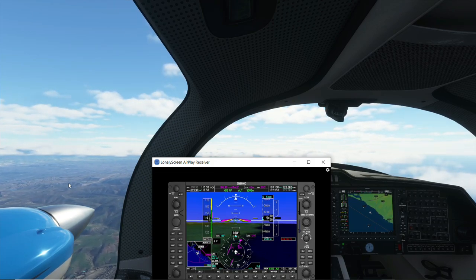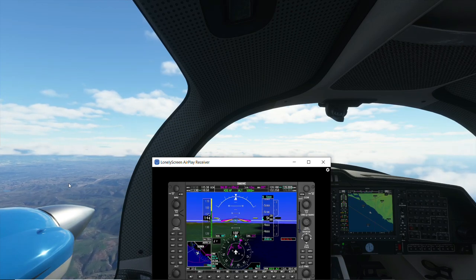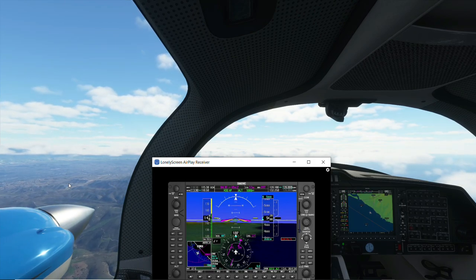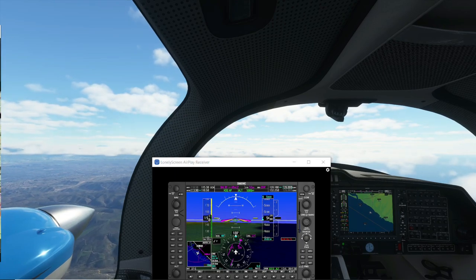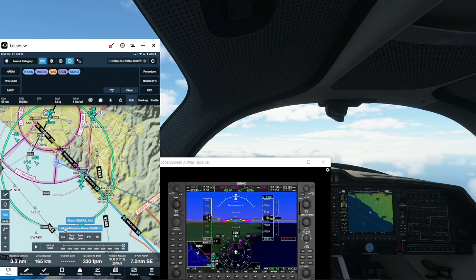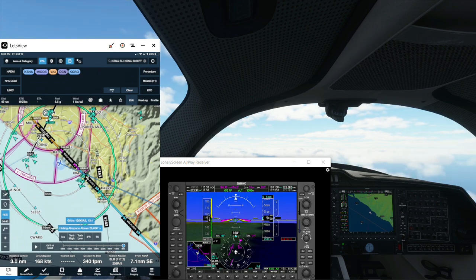November 77 Charlie Mike, clearance. 7 Charlie Mike, IFR to Santa Monica. November 7 Charlie Mike, Roger. What is your aircraft type and equipment suffix? We're a Vision Jet. It's Lima Golf. Roger. Your clearance on request.